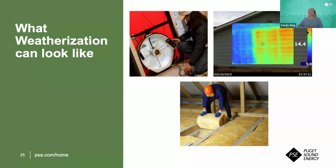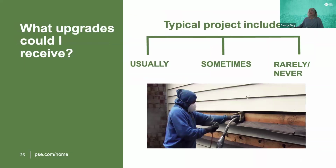Now, the image in the upper right-hand corner is a thermal imaging device. And that also helps workers see where there's some opportunities to, let's say, insulate the home. The imaging device has different colors, and those colors can indicate where the opportunities lie. Now, the bottom picture is a worker laying a fiberglass bat. That's what they're called, those big rolls. They're called fiberglass bats. They're rolling a bat in an attic to insulate the attic. Now, weatherization can take a whole host of other forms. So those are just 3 examples.